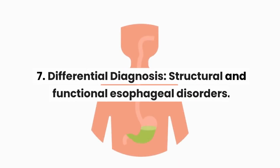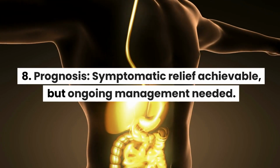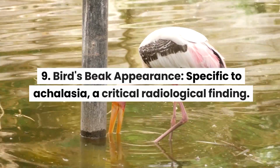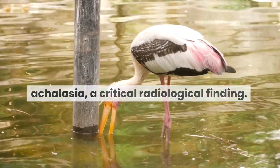7. Differential diagnosis: structural and functional esophageal disorders. 8. Prognosis: symptomatic relief is achievable, but ongoing management is needed. 9. Bird's beak appearance: specific to achalasia, a critical radiological finding.